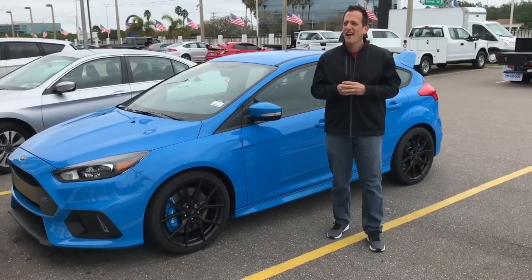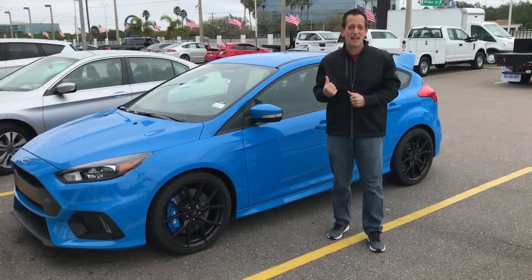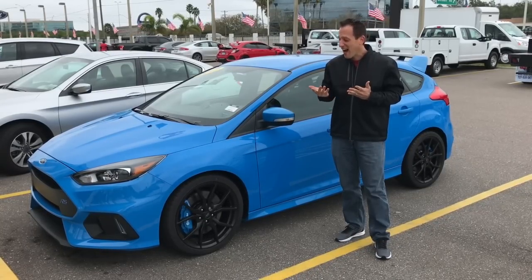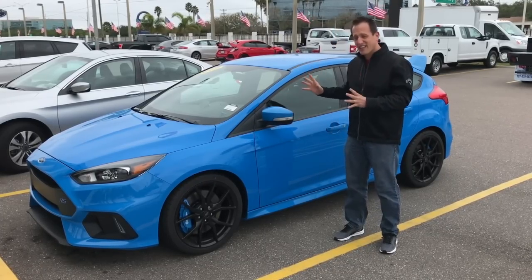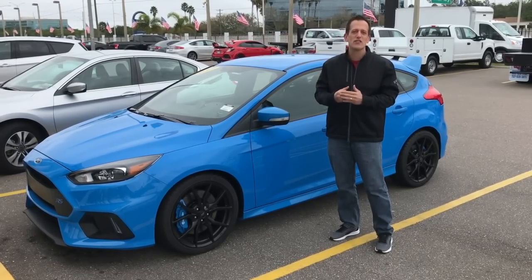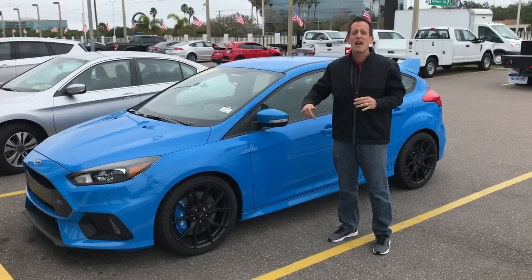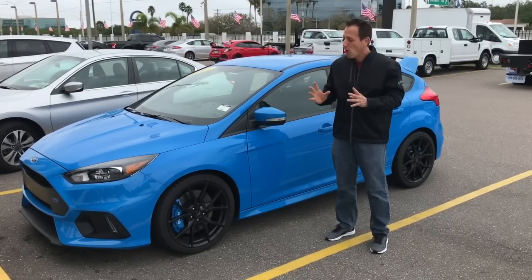Let me know what I should do, because I'm right now debating on trading in my Type R, which I don't know if you can see is right behind me over there, for this Ford Focus RS. I'll be honest, I love this car. It's a great performer. It's great every day. I really like the color, and I really like the performance of the car, and you can't beat that sound that you get from the motor that you're not getting with that Type R. And if you saw my video about the 5 things I hate about my Type R, that's one of the 5, the sound. This car though, I can't think of one thing that I don't like about it.